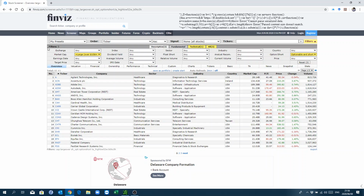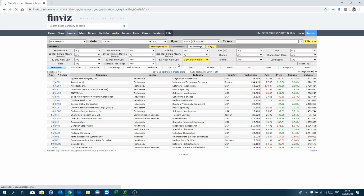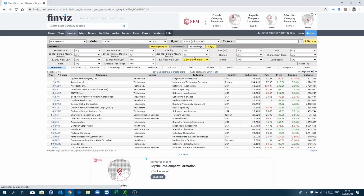My thinking was I'll go and look at stocks which are close to their 52-week high. So I'm looking for stocks which are about 0 to 3% below their high. So stocks which have made new highs or are within a 3% range of that high for the 52 weeks. So that was my key filter.